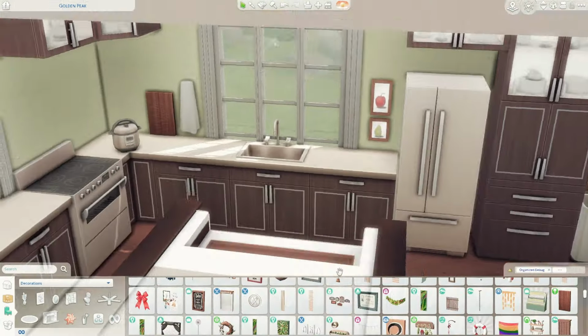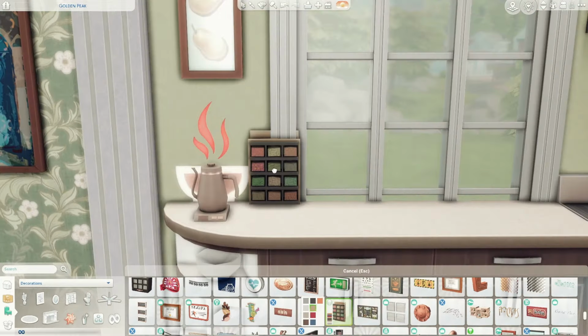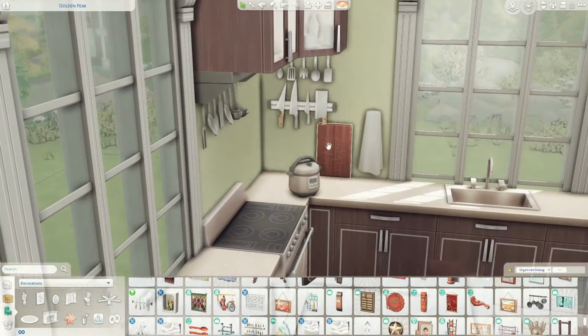By the kettle, I put those. I don't know what it is really. It's from the Cool Kitchen pack. It is with the ice cream stuff. Something to do with the ice cream stuff, but I put it there as if it's now like tea or coffee or something.